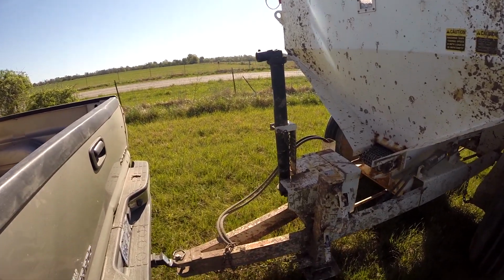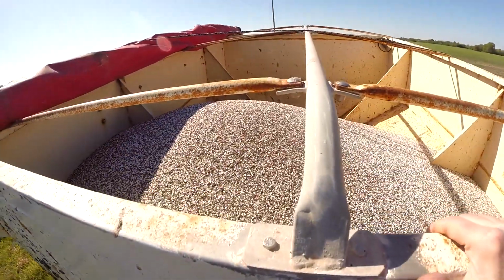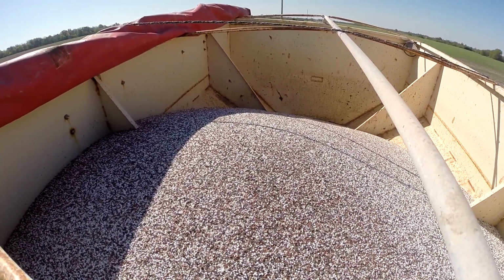We're going to put on this hay ground. We don't run cows on it. This is strictly, we bale it about twice a year. It's mostly fescue. So let's get this unhooked and we'll go get the tractor.